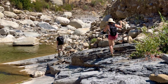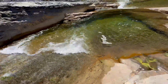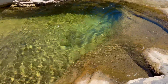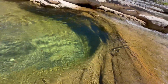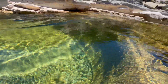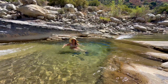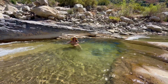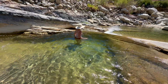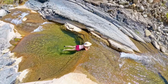What's coming up next will surprise you. Look at this beautiful green pool. Wow. That's like a swimming pool. This was a very unique rock pool. Not only was it filled with crystal clear emerald water, it was set up like an infinity pool. Check it out.